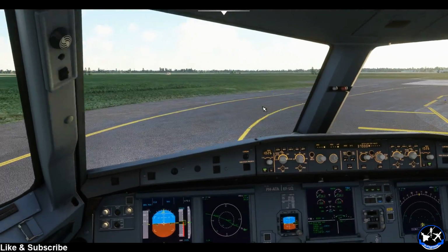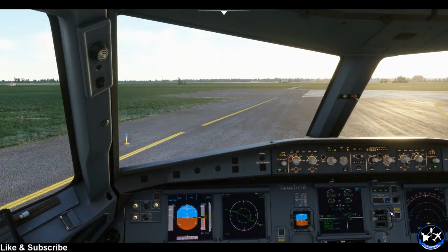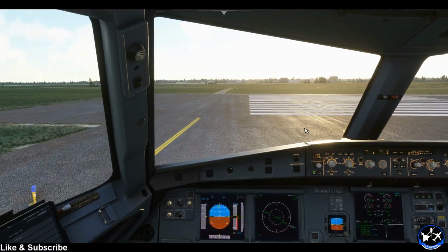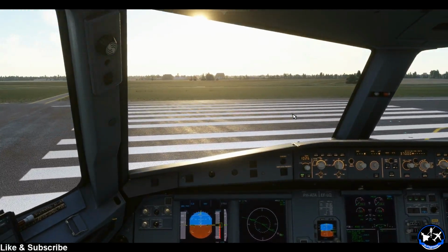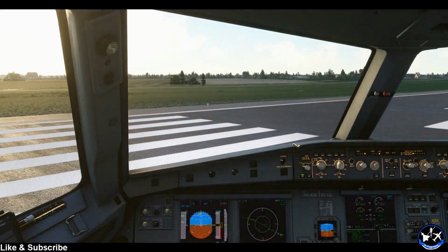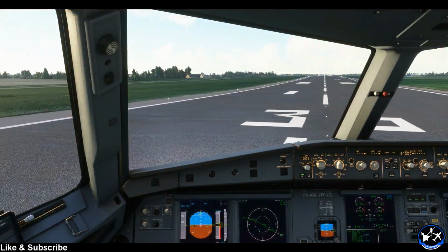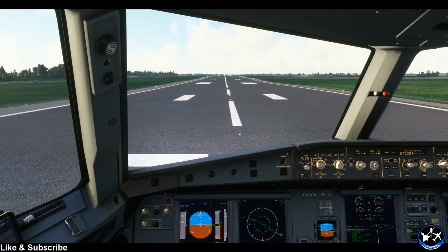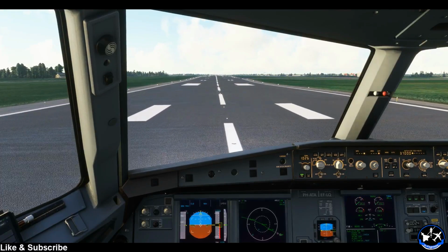I don't like it on auto, it never actually seemed to work, so I always switch it to on. Okay, right, everybody is ready. Let's go.